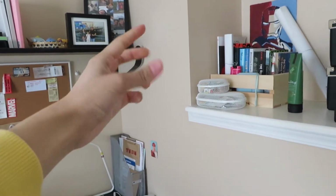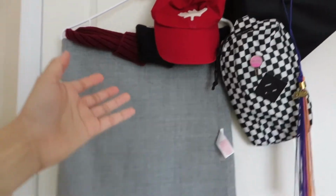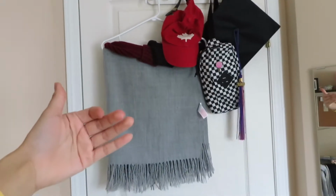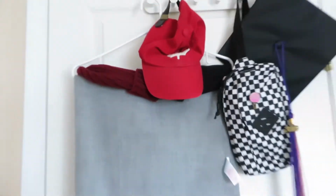So let's get started. So I got it to look like this. I don't really know what to do with it, honestly. It doesn't look cluttered anymore, so I think it actually does look better, but if I put this over here, okay, I think that looks a lot less cluttered.